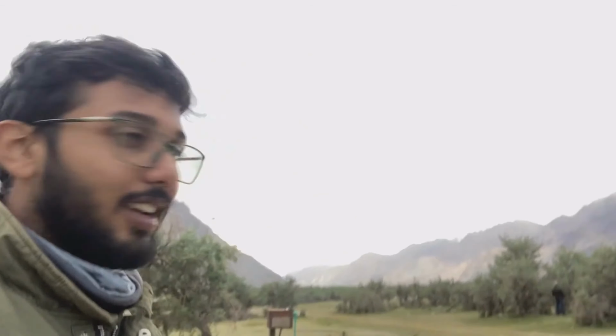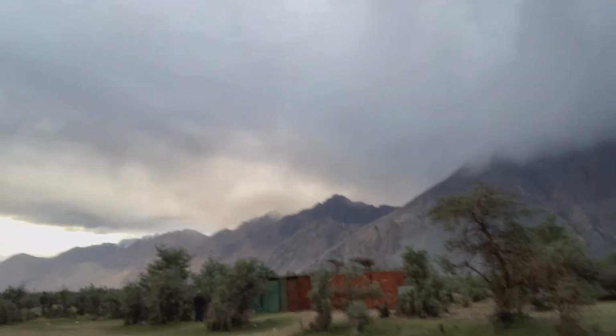Hey everyone, so right now we are at Hunder. We just came to visit the sand dunes, so it's kind of a desert feeling now with the cold temperature, and you can see the mountains up there. Wait a second. Yeah, this was completely clear when we came, and now it has started snowing at the top of that peak.